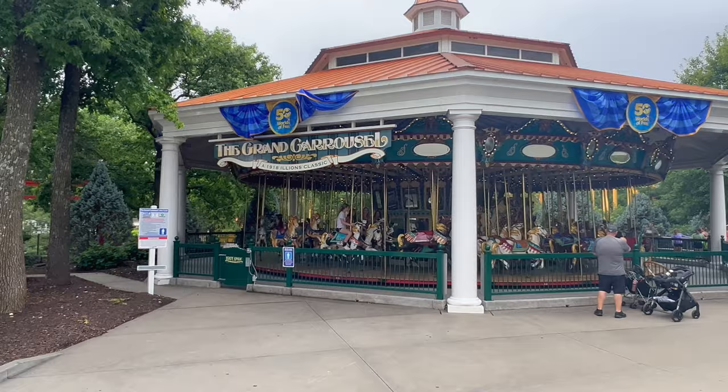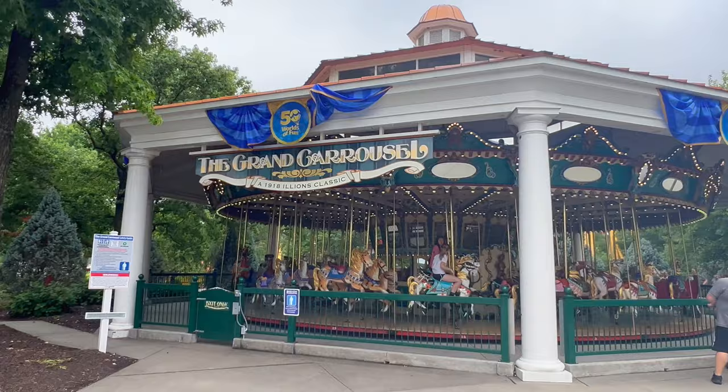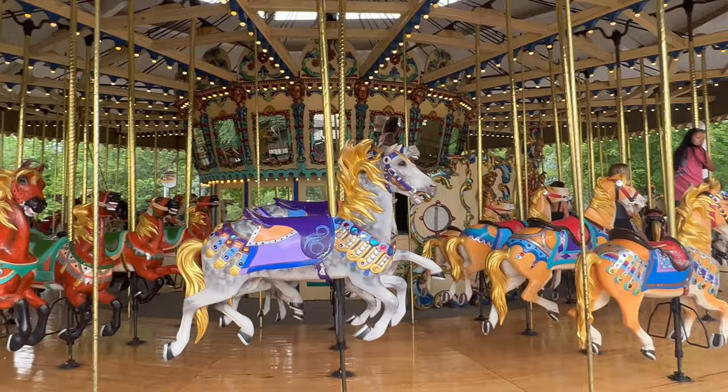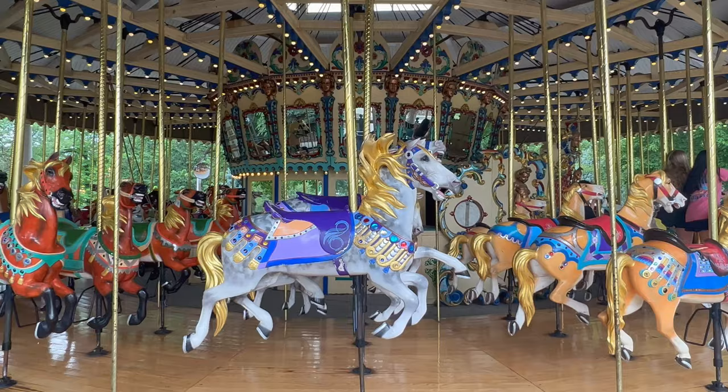Of course, we can't visit a theme park without checking out their carousel. And this one, the Grand Carousel, was built in 1918 in Illinois, by the look of it. Oh man, I do love these classic carousels though. Just the details, the colors. This one seems especially vibrant. Yeah, gotta appreciate those carousels.